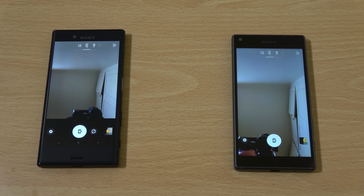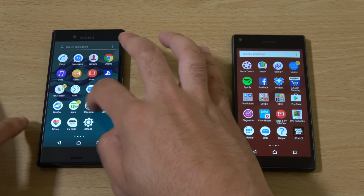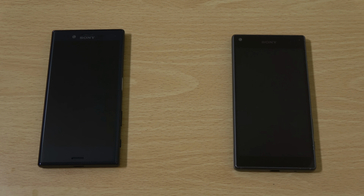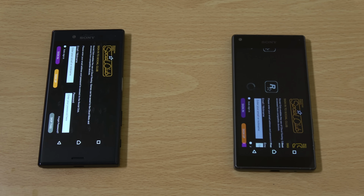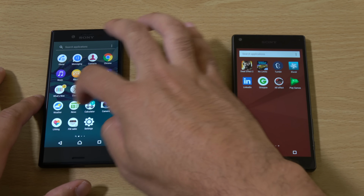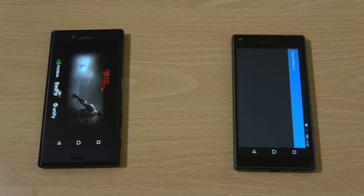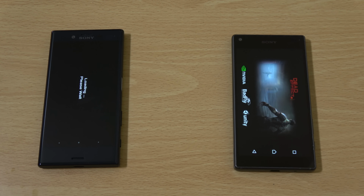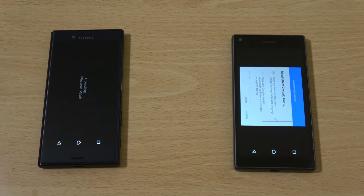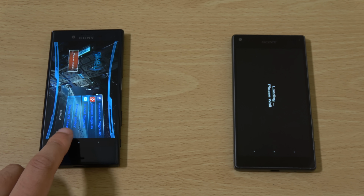The camera, yeah, I've just done that. I'm obsessed with the camera when it comes to Sony phones. Let's have a look at some games. So a bit quicker on the left. So you can see the prompts came up a little bit faster on the X Compact again, and we're into the game.